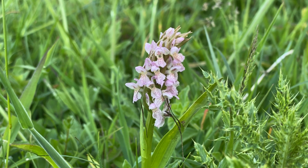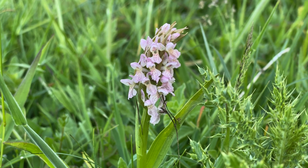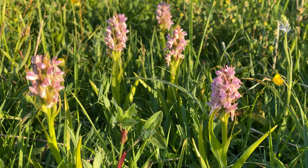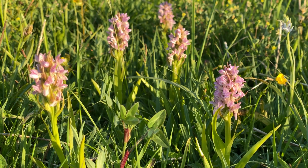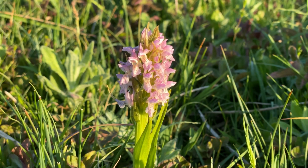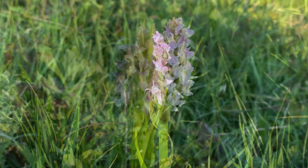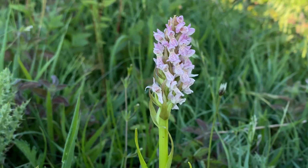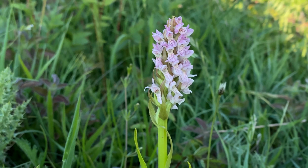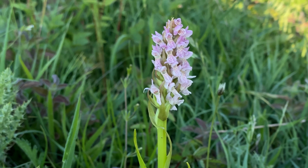This top end of the field is where the bulk of the early marsh orchids grow. There's a few dozen here today. Lovely collection of early marsh here. Well, the early marsh orchids are definitely further advanced than the common spotteds. I think the early marsh are almost at their peak, if not slightly going over, and the common spotteds were probably about 30-40% out.